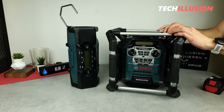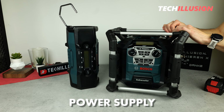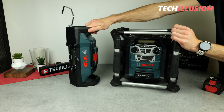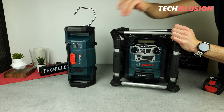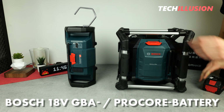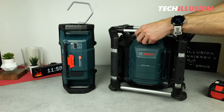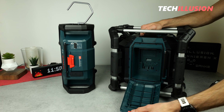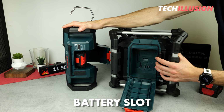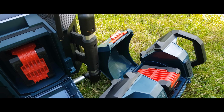Speaking of the battery, let's take a look at the power supply of these two devices, as there are different options in this regard as well. For those who want to operate these radios wirelessly, there's a corresponding battery compartment on the back where you can use a GBA or ProCore battery from Bosch. Both devices require an 18-volt Bosch battery for wireless operation, and you can find the battery compartments on the back. Personally, I would recommend using a ProCore 4Ah or 8Ah battery, as they provide the best results.